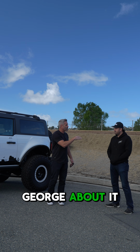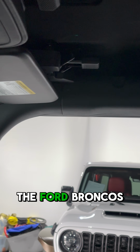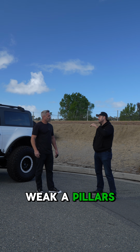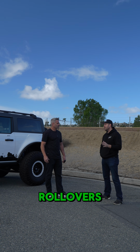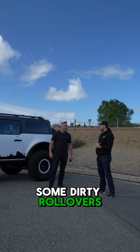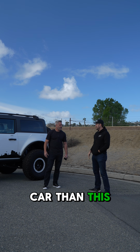I talked to George about it because he's an engineer and has talked about this. The roll cage that's designed in the Ford Broncos is incredible. You said it's all the way to the frame. Extremely strong. It's not, I get it. Some of the older Jeep days, JKs and JLs, like you'll see weak A-pillars. Yeah. Ford put a lot of money into the safety of the vehicle. So you look at the content out there. Unfortunately, there's been rollovers. I've never seen a collapse of any of the pillars, and there's been some dirty rollovers. Yeah. But if somebody wants a cage, I mean, you're not going to get a better foundation car than this. You want to cage it?